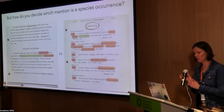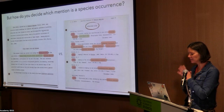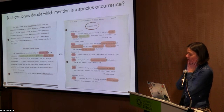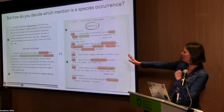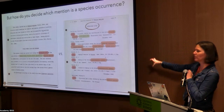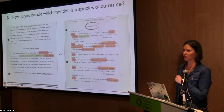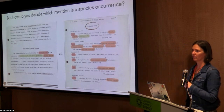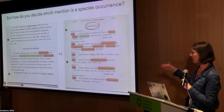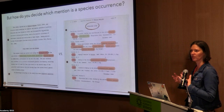But for those of you like me who really want to go to the next step and get occurrence records, it's been such a challenge. So here's an example back to our chitin paper. Recall the tidy species occurrence in the methods section and compare that with the references section. Everything you're seeing in this references section would be a false positive for a computational approach to finding species occurrences. There are taxonomic names there, but those aren't species occurrences, right? So how do you train a computer to tell the difference?